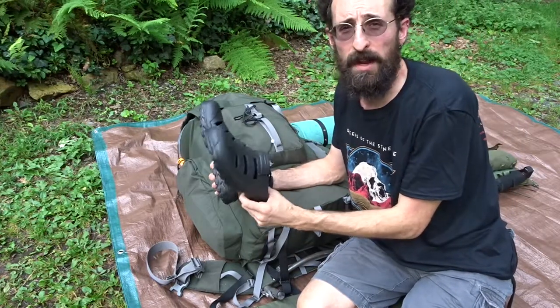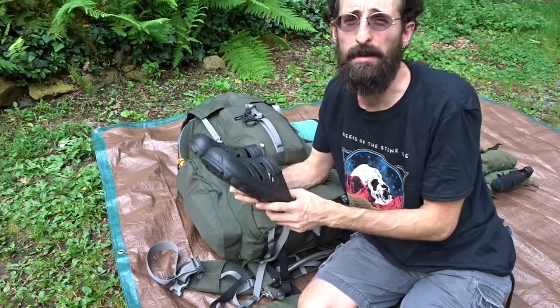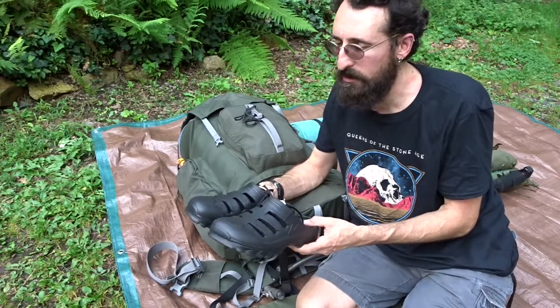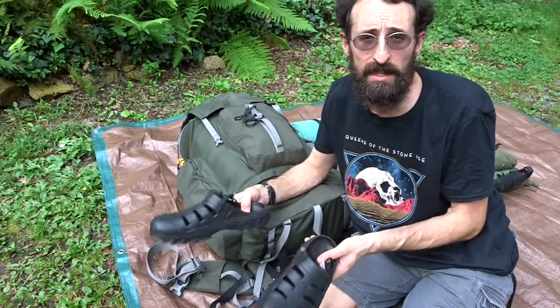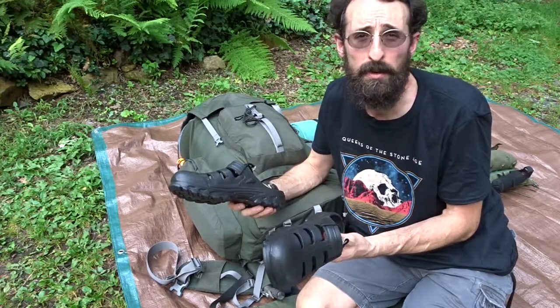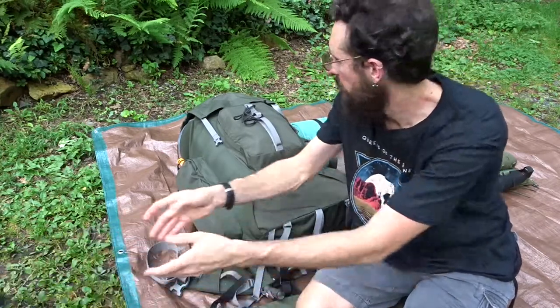Another item that I have strapped to the outside of the pack for quick access is these shoes. This was almost more like an impulse buy. I actually really hate those Croc sandals that are so popular. These are just cheap Walmart knockoffs. But we're going to be doing a lot of stream crossing, so I think these would be good for a quick stream crossing so I don't have to get my boots soaked. They're really light, they're really cheap, whatever, we'll give them a try.